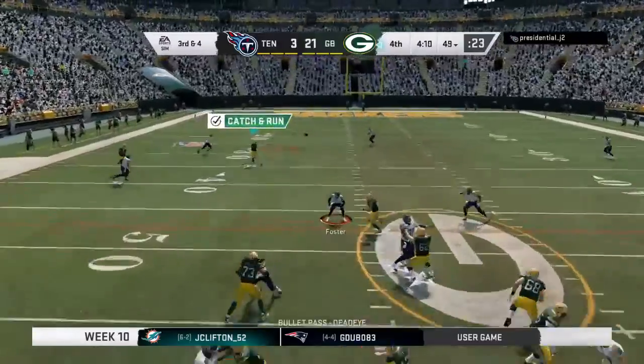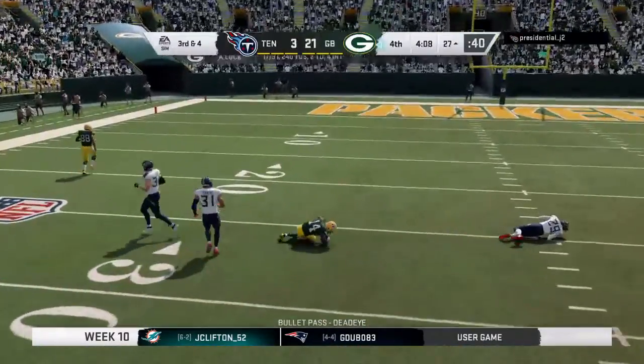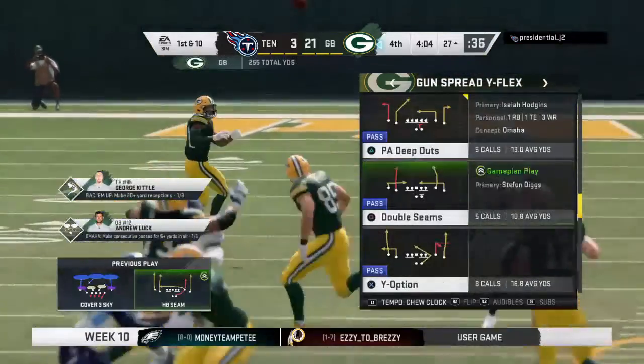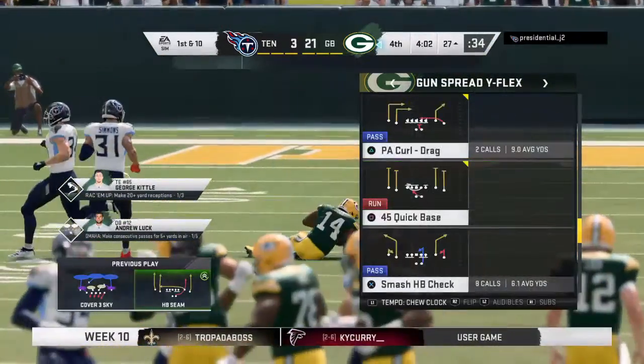From the gun on 3rd down, Luck. And he's able to find Diggs. Well, they were in search of a short gain on 3rd down, and they wind up nabbing over 20 yards.